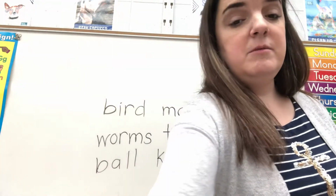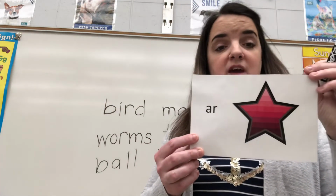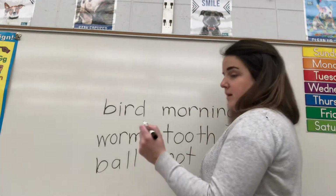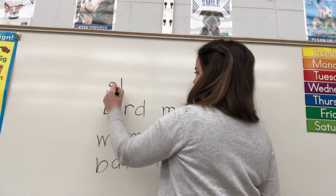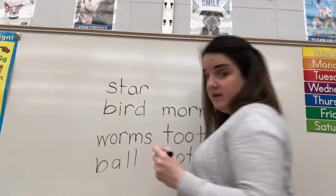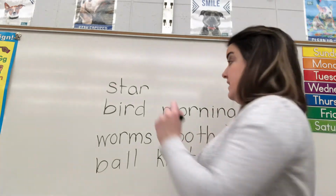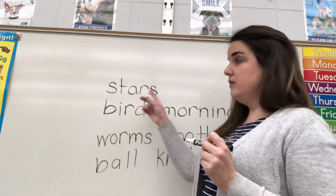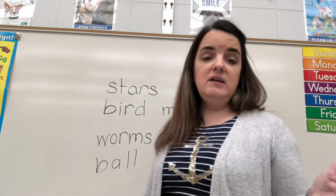And then the next one below the ball is some stars, which is A-R. That says R as in star. So let me write that up here. So we have st, S-T, and then we have A-R. And once again, there's more than one star in the picture, so we need to add the S at the end of the word to make it plural. Stars, stars.